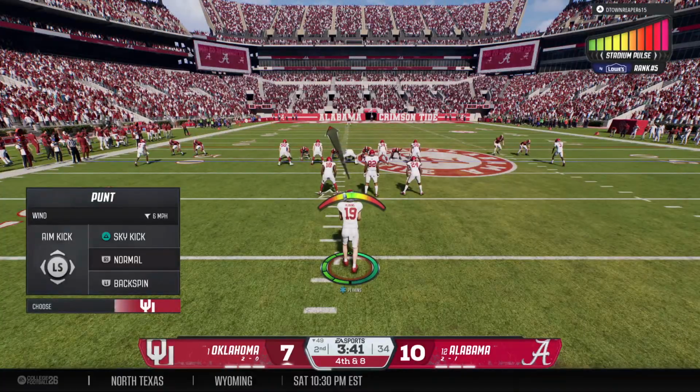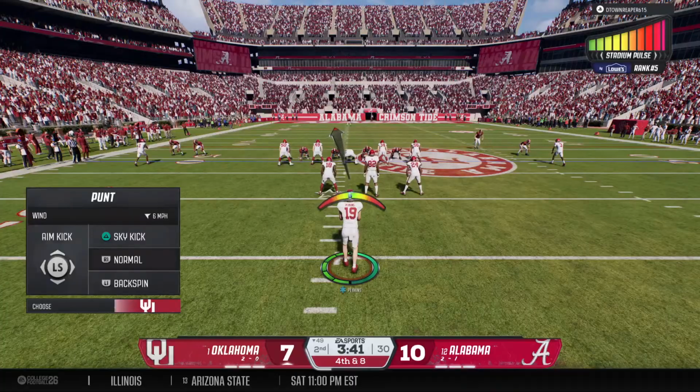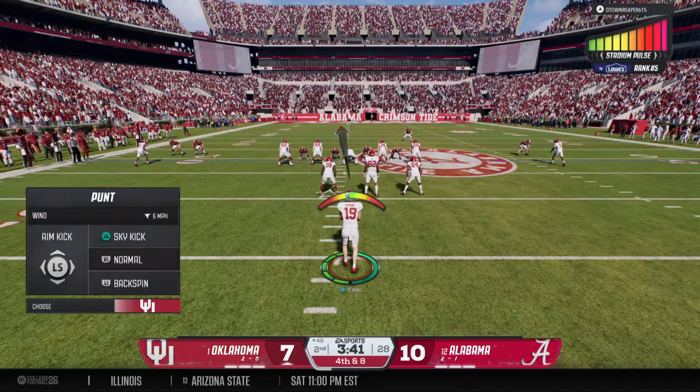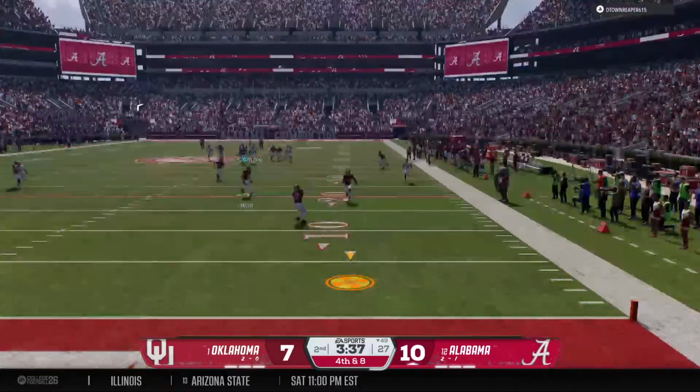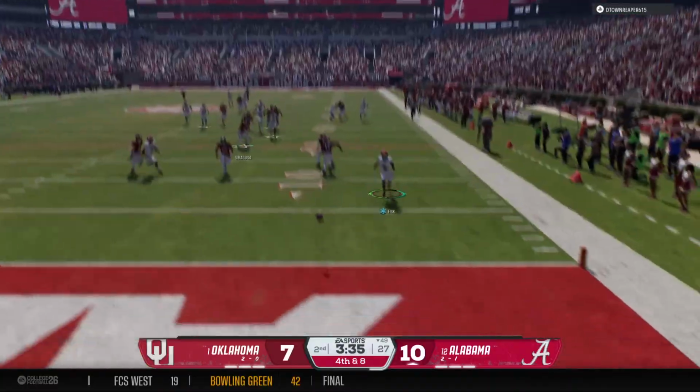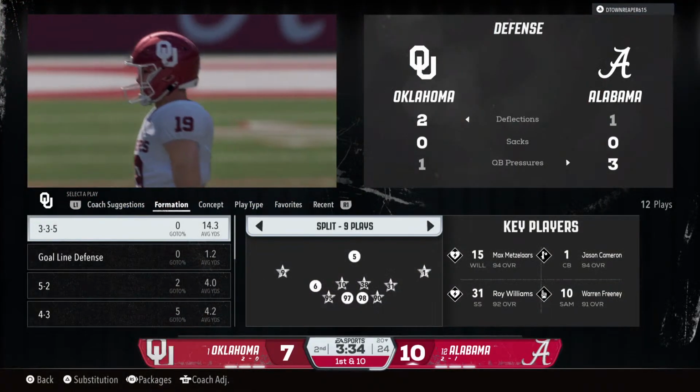3rd down, critical down and distance. Do a good job of dialing things up and good coverage downfield. He didn't have anywhere to go with the ball. And at 4th down, they'll punt it away here. Bounce right at the 3-yard line and into the end zone for a touchback.